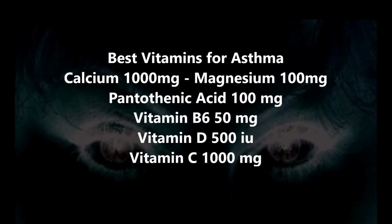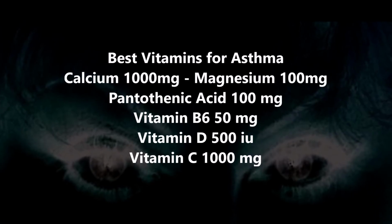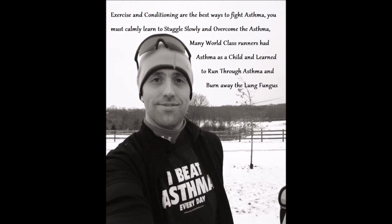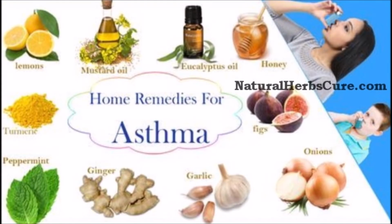Best vitamins for asthma are calcium, magnesium, pantothenic acid, B6, vitamin D, shown experimentally to help, and of course always vitamin C. Certain people have learned to deal with their asthma by running through it, by actually exercising. Certain of the best athletes in the world had asthma as a child, and then they could learn to get out of it. Because asthma has an emotional component.